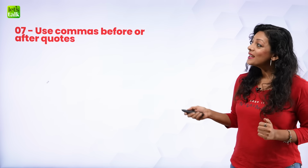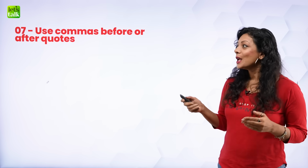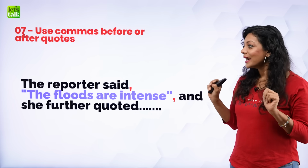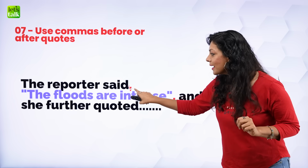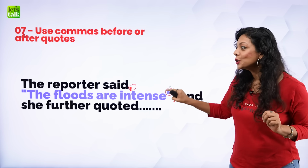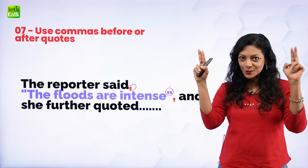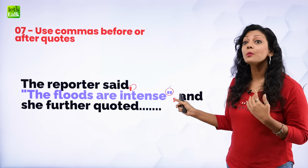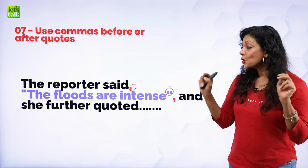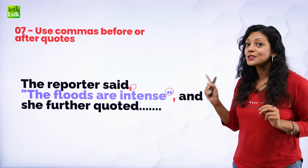Moving on, use commas before or after quotes. Now we all know when there's a quote, we put inverted commas, right? This is a comma and this is an inverted comma. So when we're using a quote, we always put inverted comma. Sometimes when we speak also we do this, right? But this is when we are writing. So when you're writing it, a quote will have inverted commas. Make sure there's a comma before and after your quote.